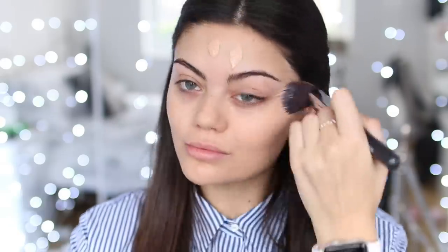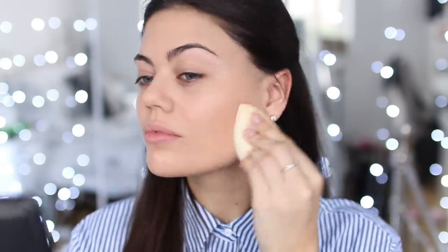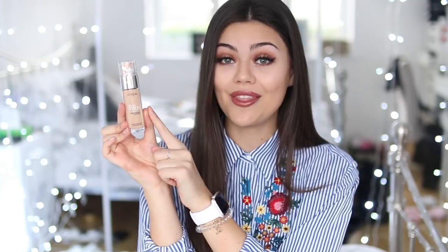So I'm going to start with how I apply my makeup on a daily basis. So we're going to start with foundation. My favourite foundation that you need is the L'Oreal True Match. Mine is in the shade 3N. I really struggle to find drugstore foundations that suit my skin, that last, that don't make me look oily or change colour through the day. And this is just one of those no fail, always works foundations, and that is why it's one of my top 10 favourite makeup items at the moment.